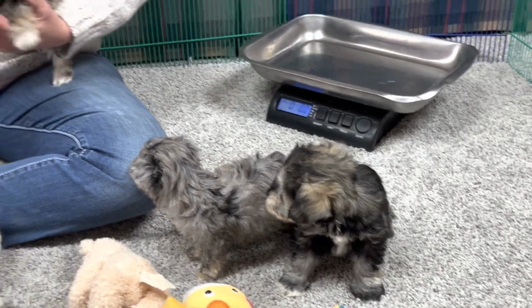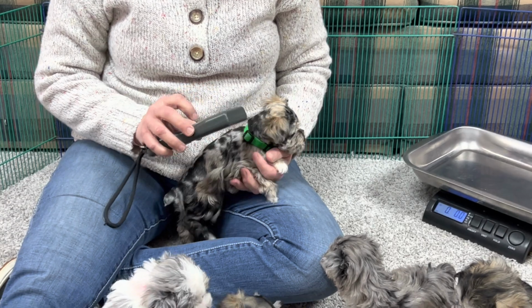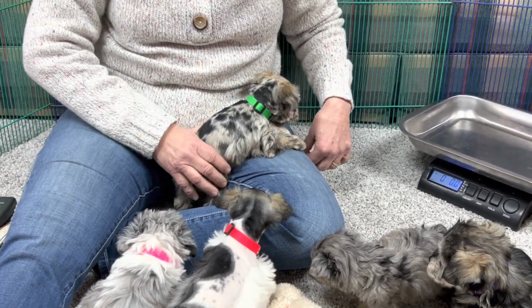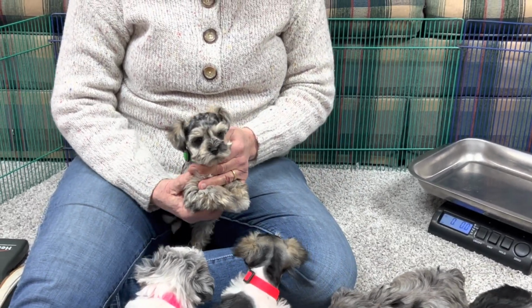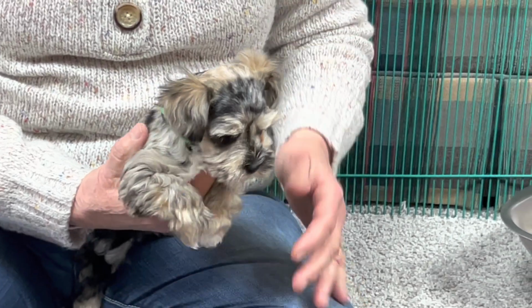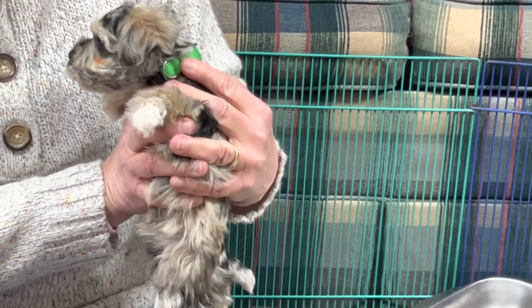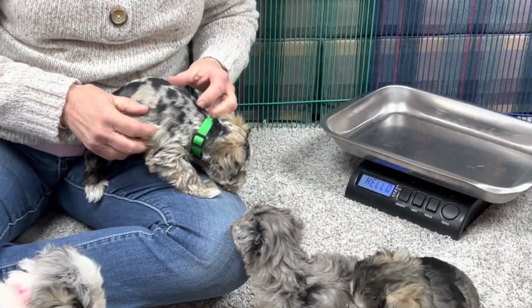This one is a Merle. This one, and like I said, these are all sold. She has got a really pretty coat. She's a Merle, and she's got a black nose, no green eyes, no blue eyes. Let's see what you weigh today.